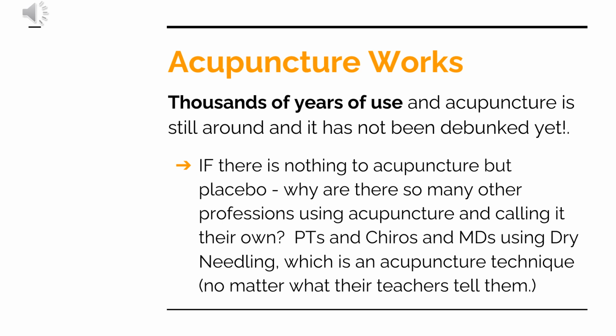And acupuncture works. There's thousands of years of use behind it, and if there was nothing to acupuncture but placebo, why are there so many professions using acupuncture and calling it their own? PTs, chiros, MDs, they're all using dry needling, which is an acupuncture technique.